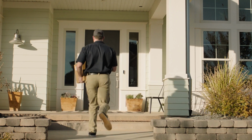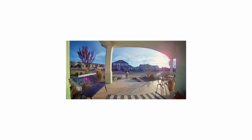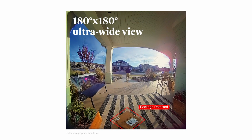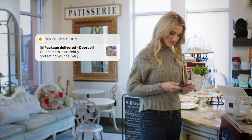Meet the Vivint Doorbell Camera Pro, the only video doorbell that actively protects your deliveries. With the widest and tallest field of view on the market, it lets you see everything, from faces to packages left right under the doorbell. And Vivint Smart Sentry technology intelligently detects when those packages are delivered.